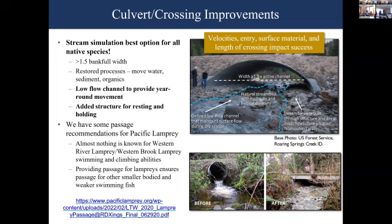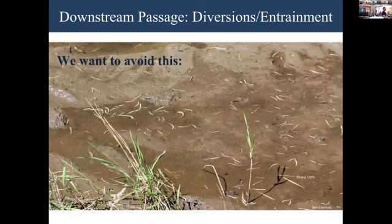Just want to reiterate though, this is just for Pacific lamprey, and we don't have anything about our other lamprey species as far as passage and climbing. But by trying to design around Pacifics at least, you are potentially providing a lot more passage for our smaller-bodied fishes. Any questions on the stream passage stuff?